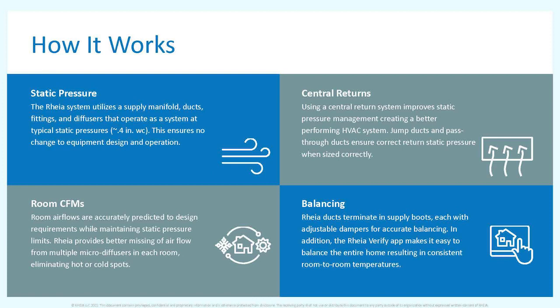easier. And we use jump ducts and pass-through ducts in order to relieve pressures in rooms to make sure that we have a good return static pressure as well. So we monitor that in the design process. As far as meeting the room CFMs, that's another question.